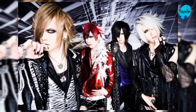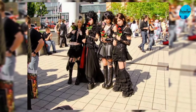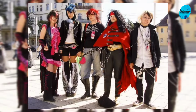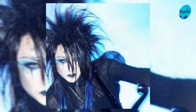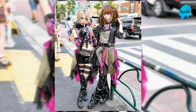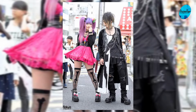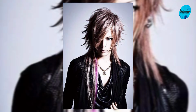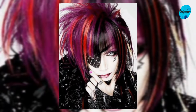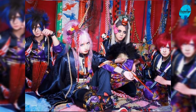Visual K. This one is interesting. Influenced by rock music and glam, the visual K style is characterized by elaborate costumes, dramatic makeup, and extravagant hairstyles. This subculture celebrates theatricality and self-expression, blurring the lines between musical genres and fashion. It's funny how a subculture of a subculture understood the glam style of rock more than the fans of rock themselves.